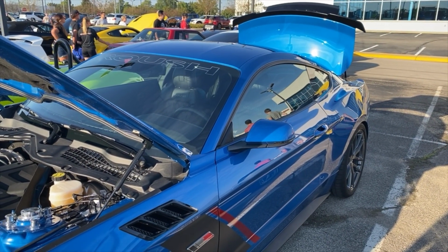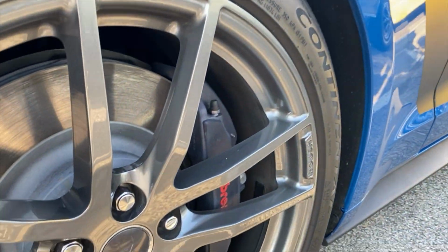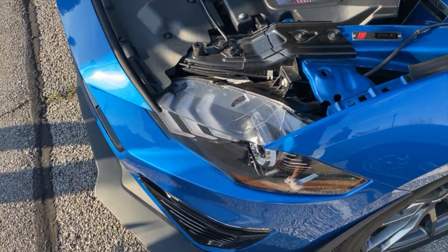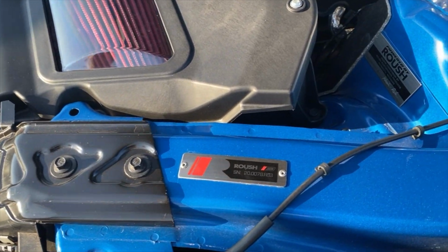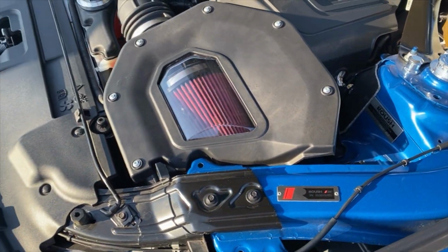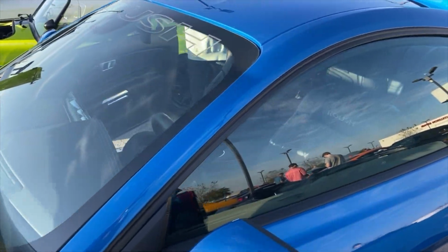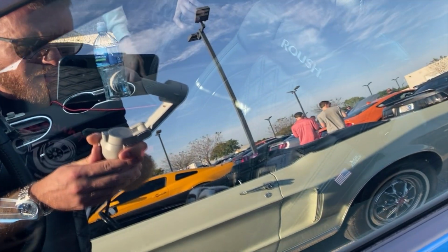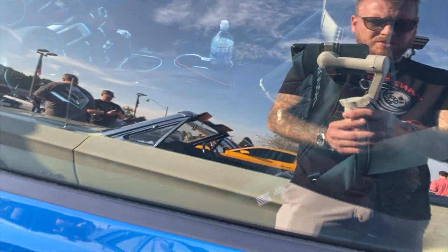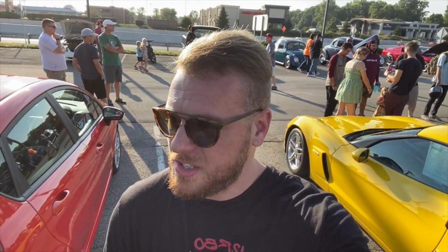This is a Roush Mustang. Look at the details on here. Front quarter panel Roush. We got Roush on the wheels, center cap, Roush on the front splitter. Strut bars, branded Roush. Super sick. And the interior is on another level. Diamond quilted leather, Roush stitched. It's just beautiful, dude.